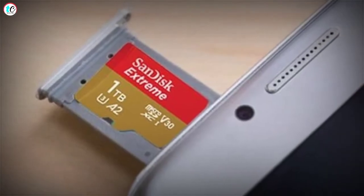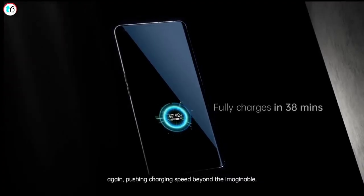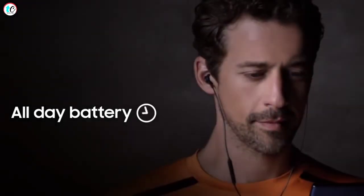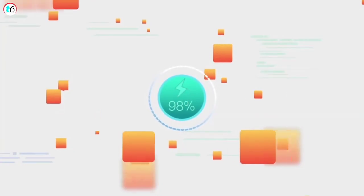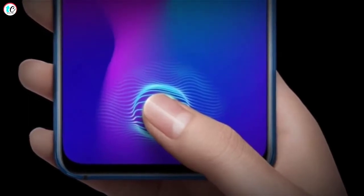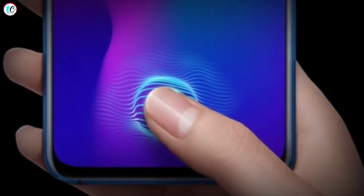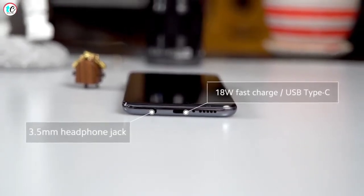The charging speed is high, as it charges your phone in just 38 minutes. It also comes with a 5000 mAh battery, and this will easily last your day. The phone is also supported with an in-display fingerprint scanner for better security. The phone also comes with a Type-C port and a 3.5 millimeter headphone jack.